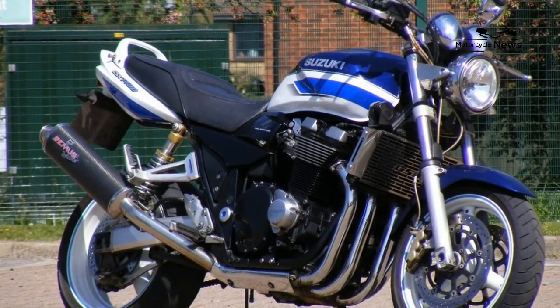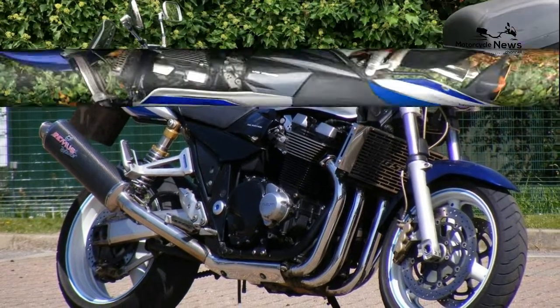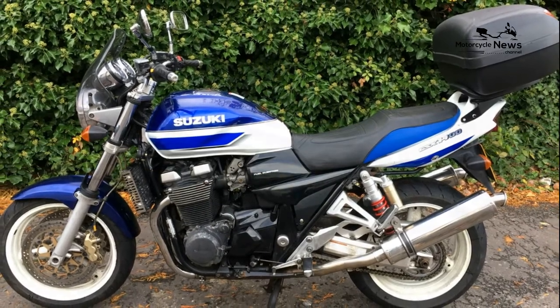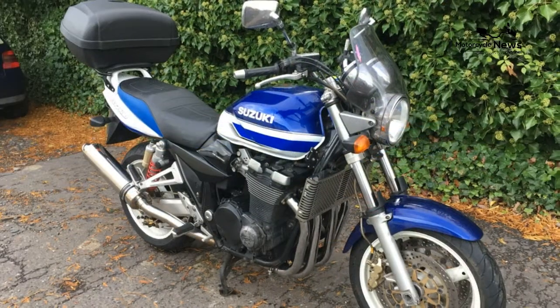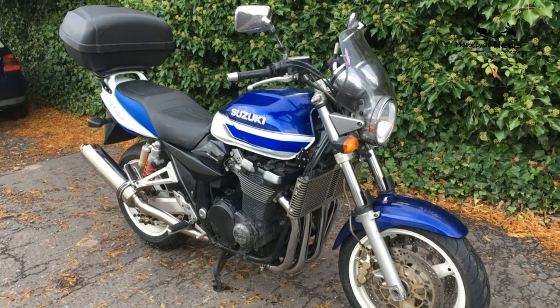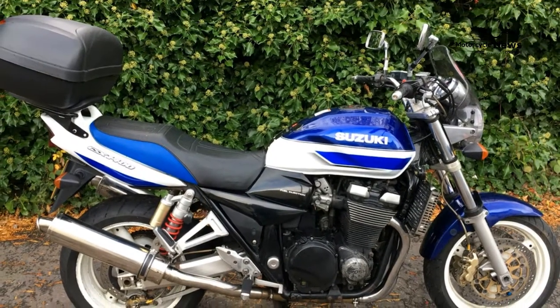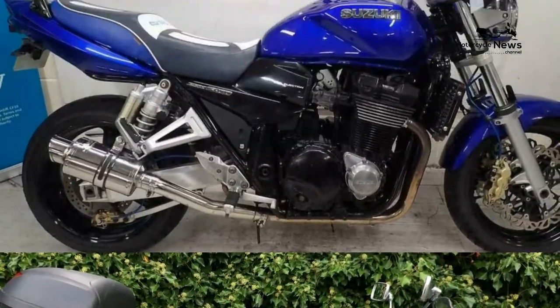Top speed and performance. Max power 105 brake horsepower. Max torque 93 ft-lb. Top speed 145 miles per hour. Quarter-mile acceleration 11.3 seconds. Tank range 200 miles.